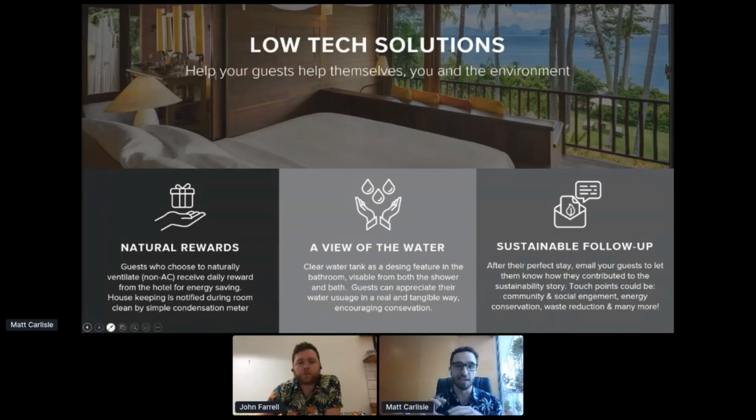And then lastly, a sustainable follow-up. After they've had their perfect stay at your property, they receive an email, just a short thank you, letting them know how their stay either helped the local community, or assisted in reducing waste, or in some sort of energy conservation. The idea means that they can feel a connection between their stay and your sustainability story. So again, trying to close that loop.